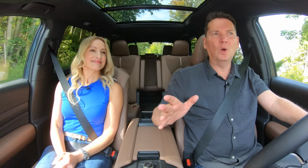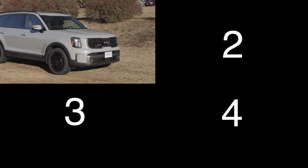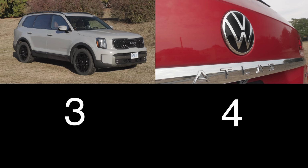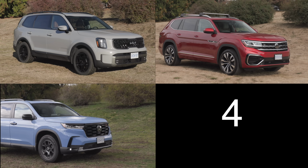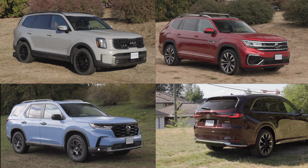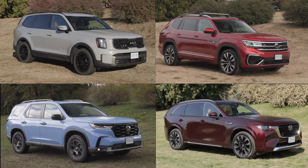So if you want a 3-row SUV to move people around, here's 4 other choices. For your consideration, 4 vehicles for you to consider. Up first is a Kia Telluride with a 3.8 liter V6 engine, 291 horsepower, and a starting price just under $53,000. The Volkswagen Atlas with a new 2-liter turbo 4-cylinder. It has 269 horsepower and a starting price just under $50,000. The new Honda Pilot with a 3.5 liter V6, 285 horsepower, and a starting price just under $53,000. The Mazda CX-90 with a new 3.3 liter inline 6-cylinder turbo, 340 horsepower, and a starting price just over $48,000. So there are 4 3-row SUVs for you to consider.